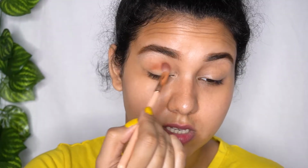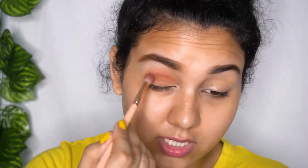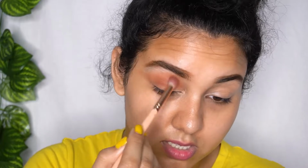Use this as a transition shade. Okay, this is pigmented as well as buttery. Like it's blending out so beautifully. And definitely you can build this color.